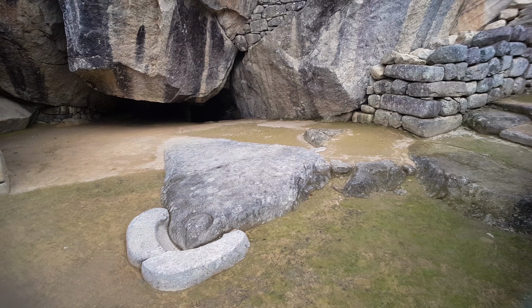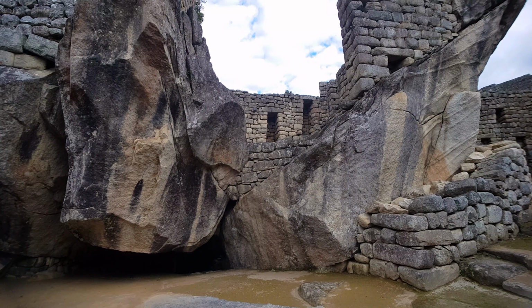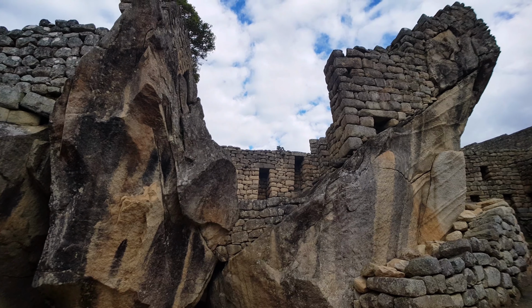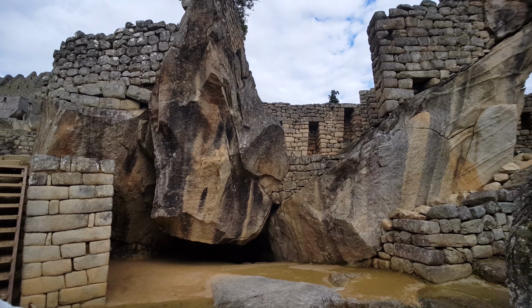Now we're standing in front of the condor rock. Here is the neck and the head of the condor. It has wings, like these two stones are like wings. And on the top of the wings, they built some kind of walls for sending people to the upper world. They would do some offerings and some rituals here for the people who die before they bury them. The condor would basically take the souls and bring them up to the Milky Way or to the heavens.